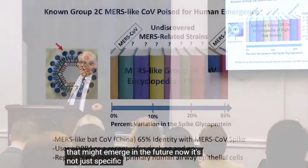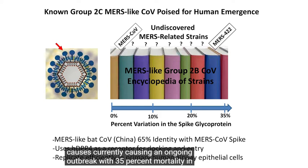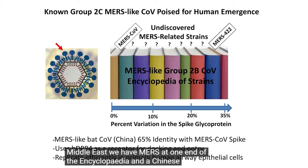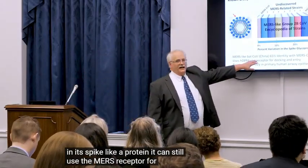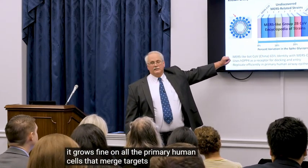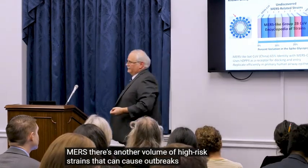Now, it's not just specific for SARS. If you look at MERS coronavirus, which is currently causing an ongoing outbreak with 35% mortality in the Kingdom of Saudi Arabia and the Middle East, we have MERS at one end of the encyclopedia and a Chinese strain called 422, which is 35% different in its spike glycoprotein. It can still use the MERS receptor for docking and entry. It grows fine on all the primary human cells that MERS targets. Although our intervention strategies are focused on MERS, there's another volume of high-risk strains that can cause outbreaks of disease in the future.